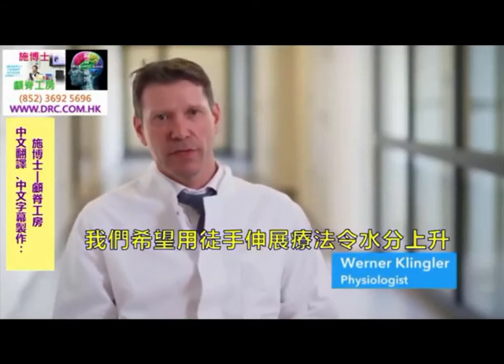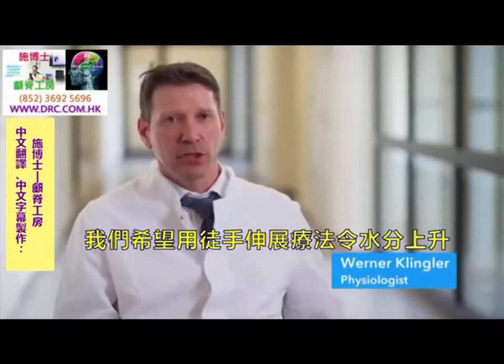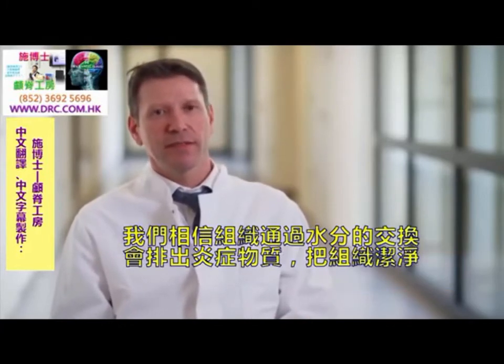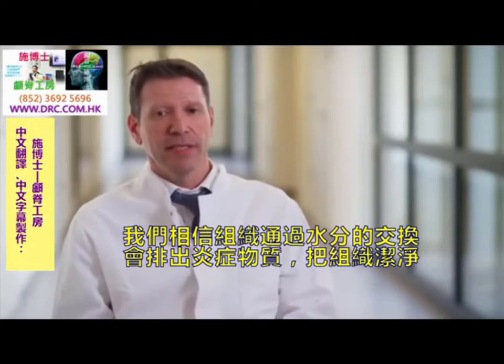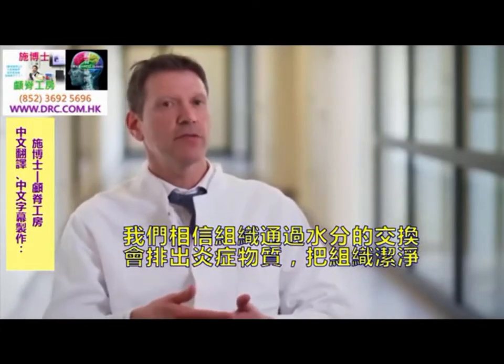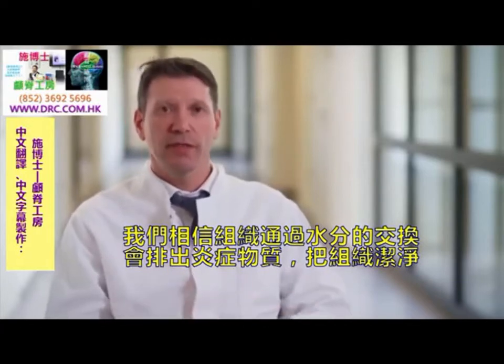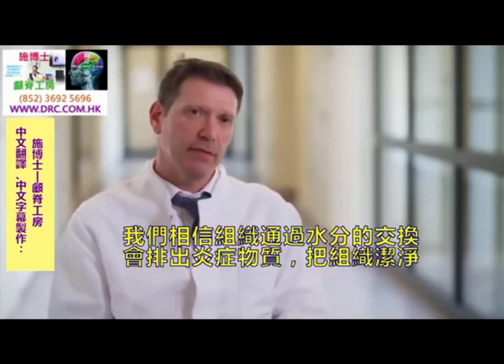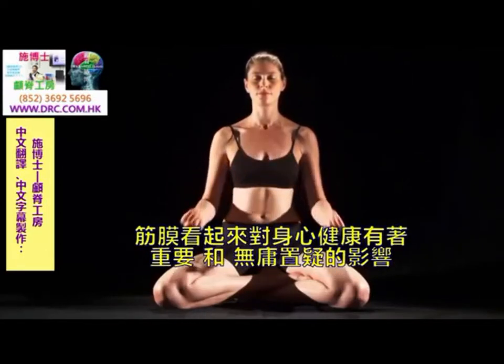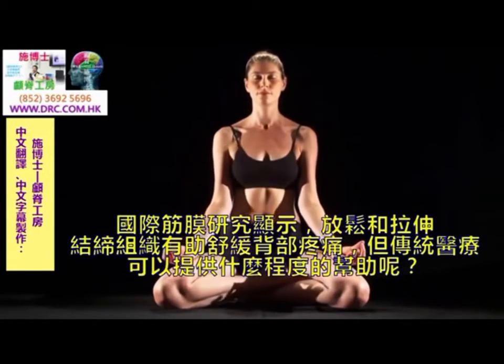We're hoping that manual stretching therapy will cause the water content to rise again. The great thing is, we believe that through this exchange of tissue water, inflammatory substances will be removed and the tissue will be cleansed. Fascia appears to have an important and unsuspected impact on human health and well-being. International research on fascia has shown that relaxing and stretching connective tissue fibers helps alleviate back pain.